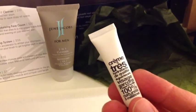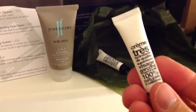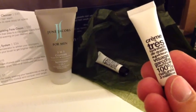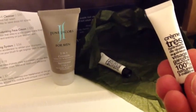I really would love to find one that has something in it that actually absorbs oil to help mattify the skin throughout the day. Kiehl's has a brand new product that I may even do a review of, a Facial Fuel men's hydrator. It's a moisture gel, and it also says that it absorbs oil throughout the day.